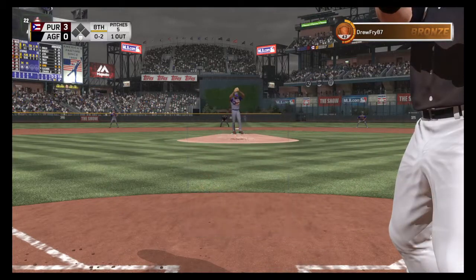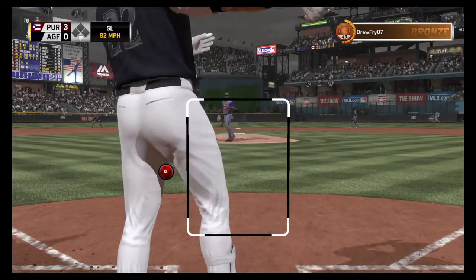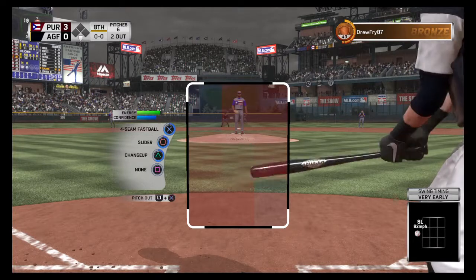I like the call for the 2-strike changeup. You got to make a better pitch. He got away with one right there. Struck him out. Struck him out again, I should say. His third punch out of the game.